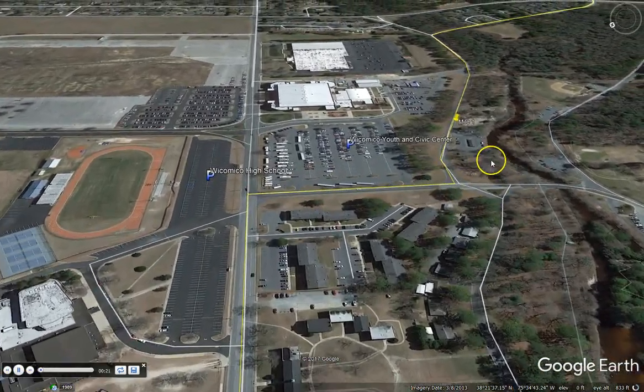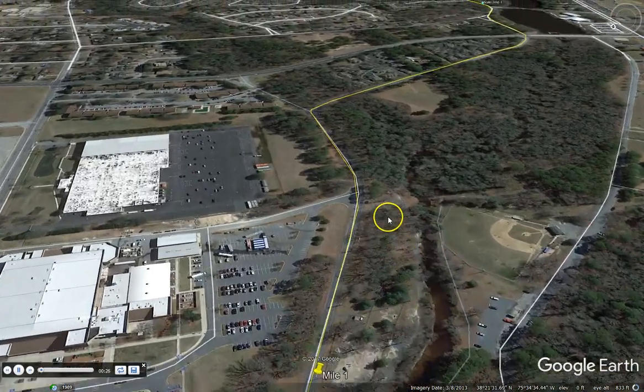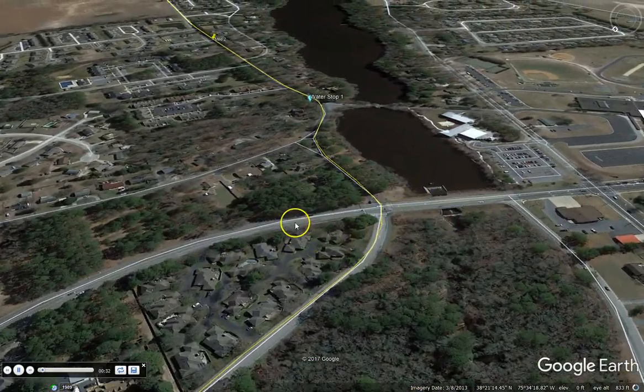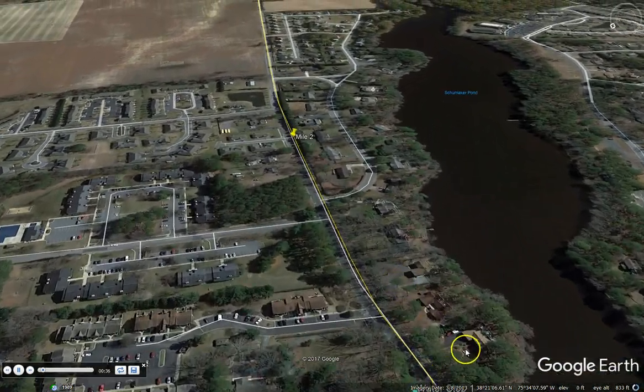So you'll see around here we'll get to mile number 1. This is Salisbury Park still. This is Beagle and Park Drive. This is a pretty major intersection, but we're going to have it taken care of with law enforcement. So here's your first water stop, just shy of 2 miles.